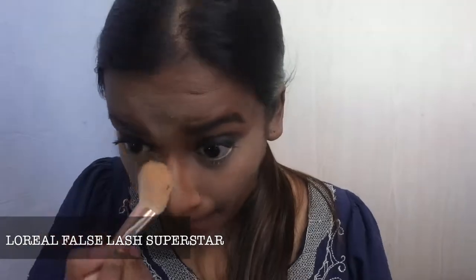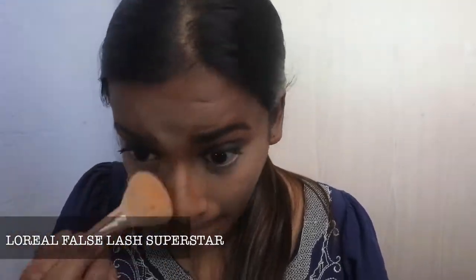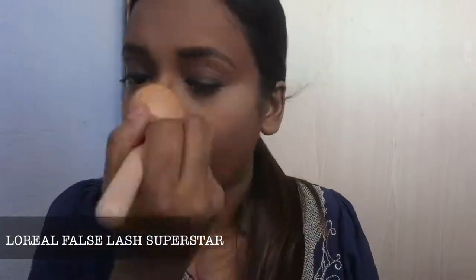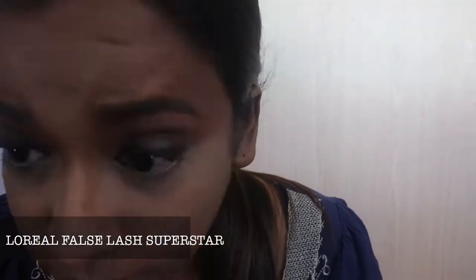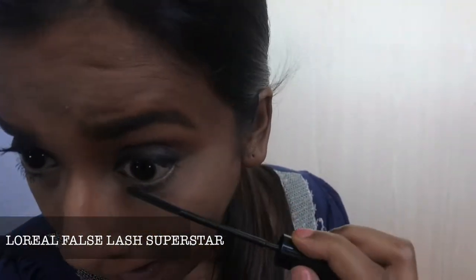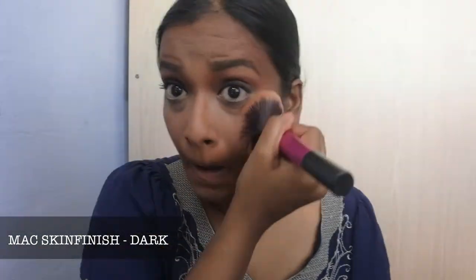So now I'm just going to brush away the setting powder that I used to bake the concealer. I'm gonna use the mascara for my lower lashes. I actually use a Mr. WriteNow in the shade Brian to line my lower waterline. And over here, I'm actually using the MAC Skinfinish in the shade Dark to just powder my entire face so that I blend in the concealer and just make sure that my whole face is in one color.